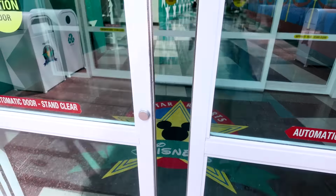But the earplugs are mainly what I bring for sleeping. I don't necessarily use these in the parks at all. Maybe you can use them if you are sensitive to loud noises and you want them during the fireworks, or you have kids that may want them. But this is what I usually use when sleeping.